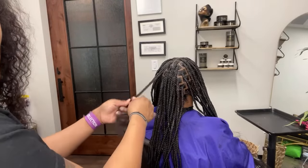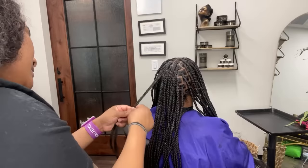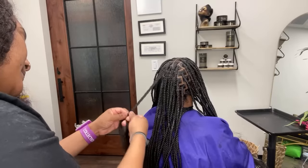So, I did Trinity's hair this morning. But I did her hair hella cute, y'all. She got stitch braids.